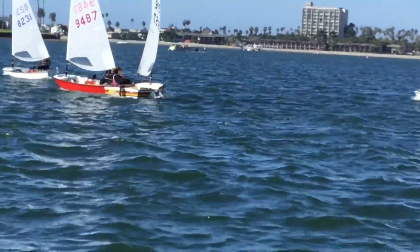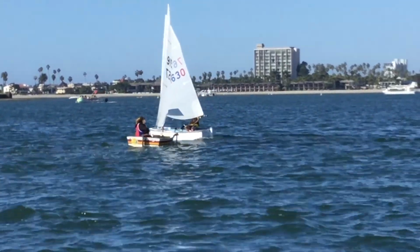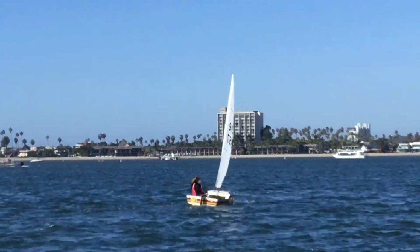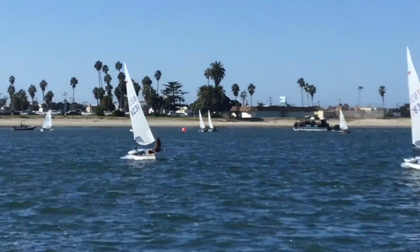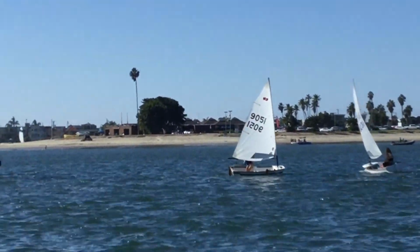Okay, there we go. Now you just go. It's light right here. Heel to leeward a little. And just get moving. There you go. Again, the starts really don't matter that much. The sides of the course matter, so sometimes you just might get bad luck. But definitely the start is not everything.